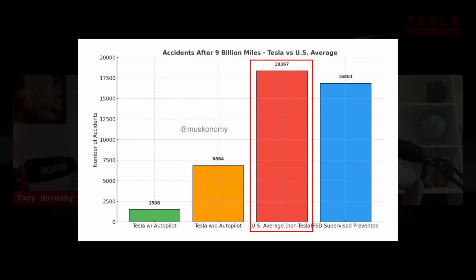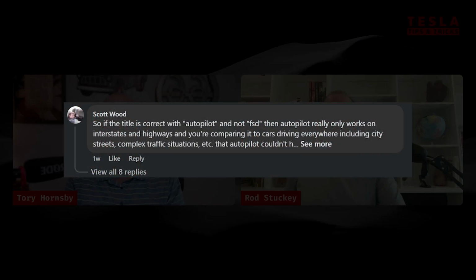It's a big difference. And there are some comments here of people who are confused on the data sets. For instance, Scott Woods says if the title is correct, Autopilot and not FSD, then Autopilot really only works on interstates and highways. Well, the Autopilot feature includes full self-drive.